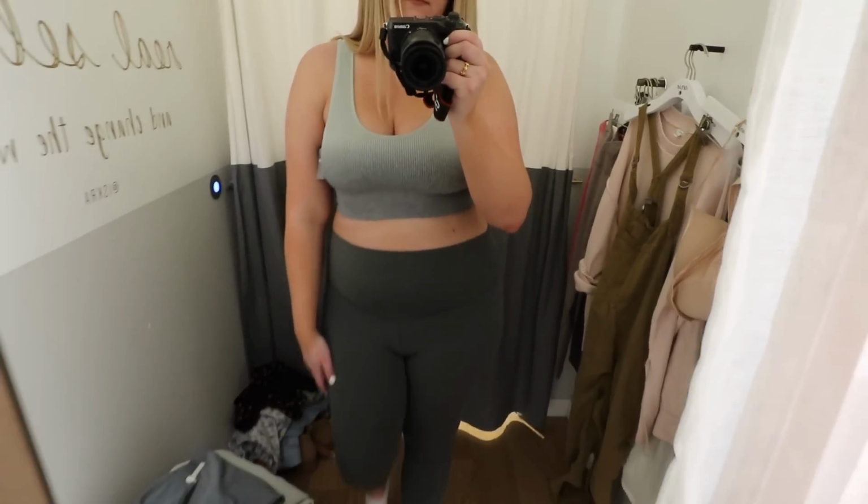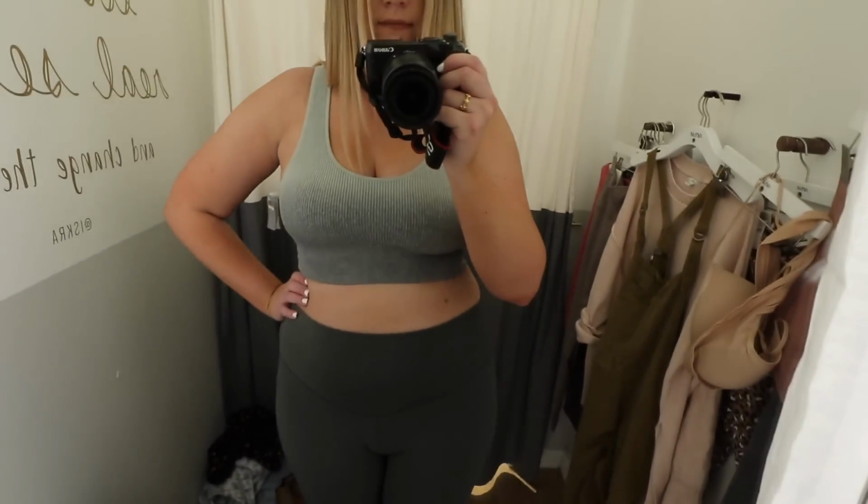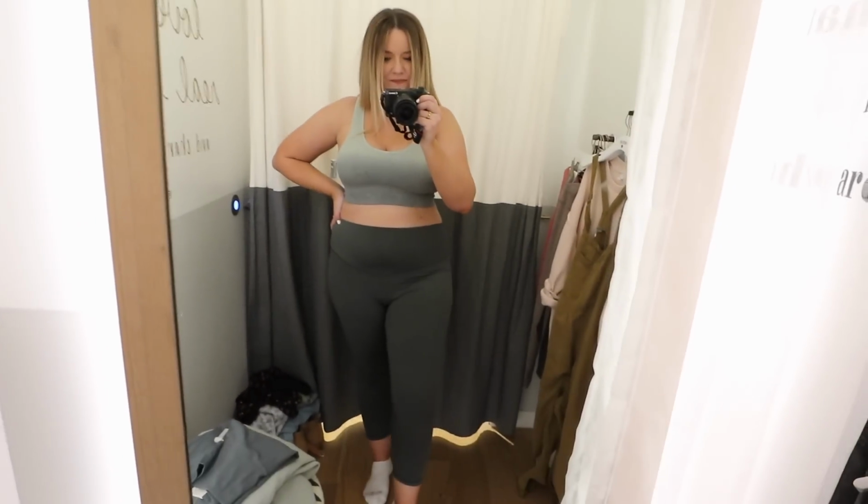And there's nothing wrong with that. And I just have to say again that I love the color palette that Aerie is doing right now. It's very modern. It feels very trendy. I just love these muted neutral colors. And look, there's the squat test. It works. I didn't end up getting this outfit, but it was very cute nonetheless.